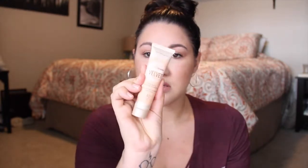The next one is one that I'm probably going to give away. I might try it one more time, but this is the Maybelline Dream Velvet Soft Matte Hydrating Foundation. I have mine in 40 Nude, and it is in a little squeezy tube, which I really like. I either like mine in squeezy tubes or in pumps. I feel like you get the most out of them.